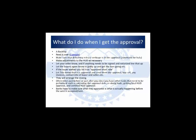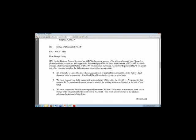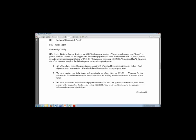Once you get that approval, everything is not hunky-dory, I can tell you, okay? All right, so let's go look at an approval real quick, and I want you to see some certain things inside here. All right. Okay. I need you to notice that on this approval with Lender Business Process Services, the current servicer of the above reference loan is pleased to advise you that we have approved the discounted payoff for the loan in the amount of $221,647.56.